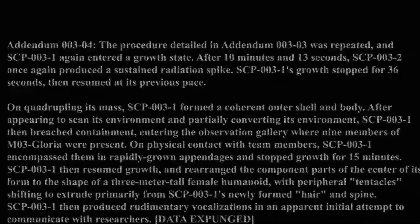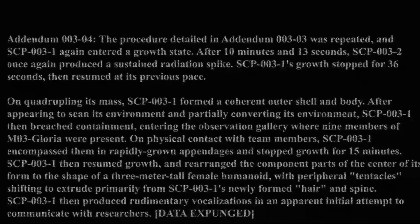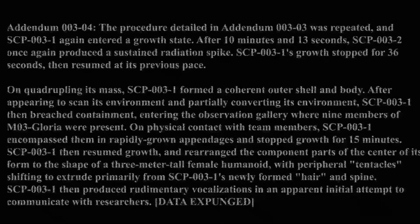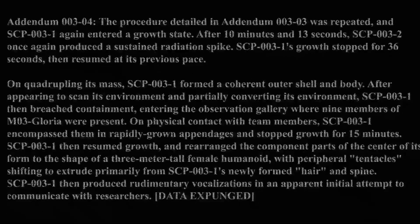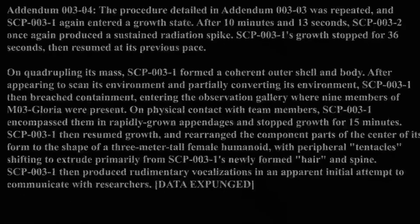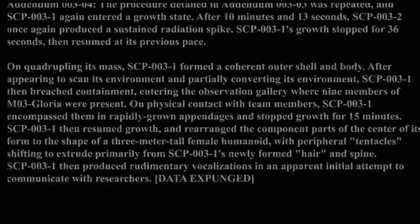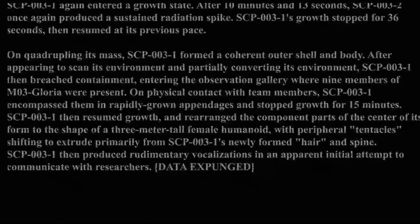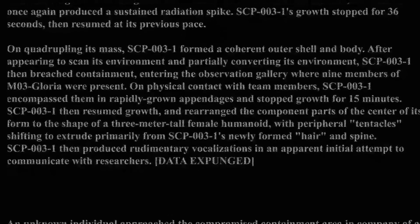SCP-003-1 then resumed growth, and rearranged the component parts of the center of its form to the shape of a 3-meter-tall female humanoid, with peripheral tentacles shifting to extrude primarily from SCP-003-1's newly formed hair and spine. SCP-003-1 then produced rudimentary vocalizations in an apparent initial attempt to communicate with researchers.